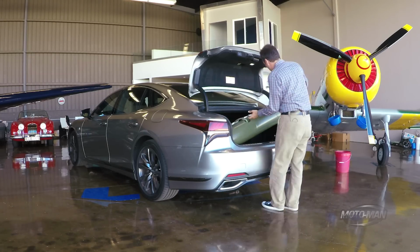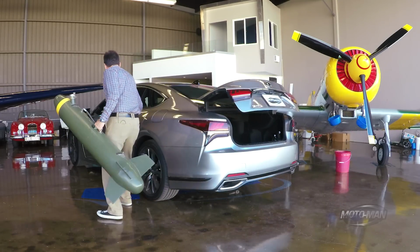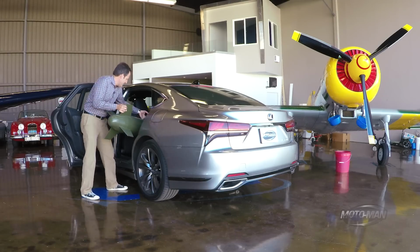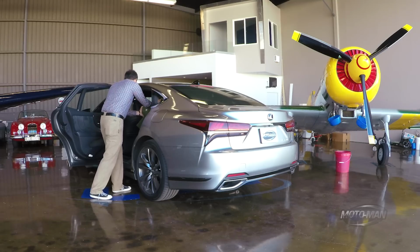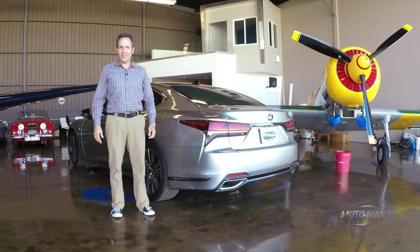Oh, wait a minute. I got a better idea. Ingenuity is the mother of invention. And hopefully, speaking of mothers, you don't have any kids in the back seat of your F-Sport, because the missile definitely won't fit. Okay, and then we get like that, get it up there, and there's no gas in it. Now, let's drive it.